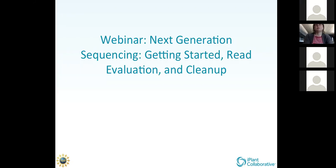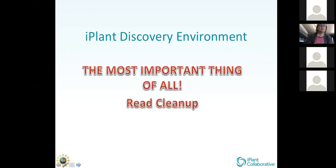And our focus for our discussion today will be next-gen sequencing, getting started, but especially read cleanup, which requires also read evaluation. And let's get into that. Now, many of you are often tempted to ignore this, and you've just gotten your data from the core facility, and you're excited to see whether you're seeing changes in expression, whether how well you can assemble a genome or a transcriptome, or all of the above.